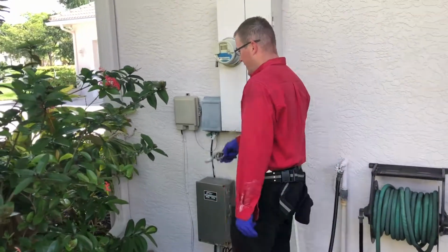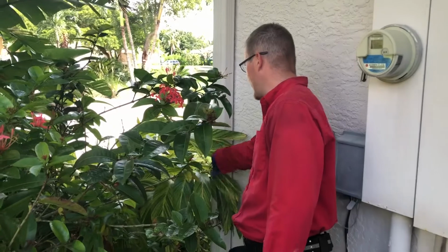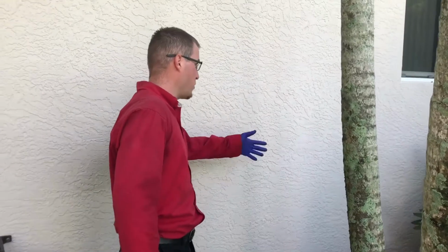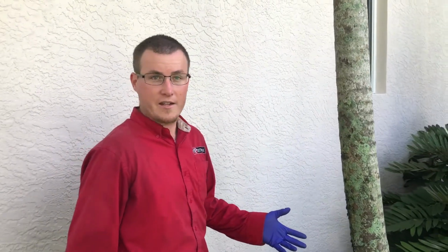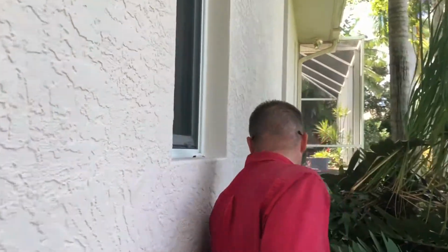Little things like this, with customers' permissions, we can clip things away from the property. That's just something to help, because you'll have a lot of ants that'll use those to get onto the building. Again, if that's above where we sprayed, the chemical's going to have no effect. So those are just a few of the extra options we offer around the property.